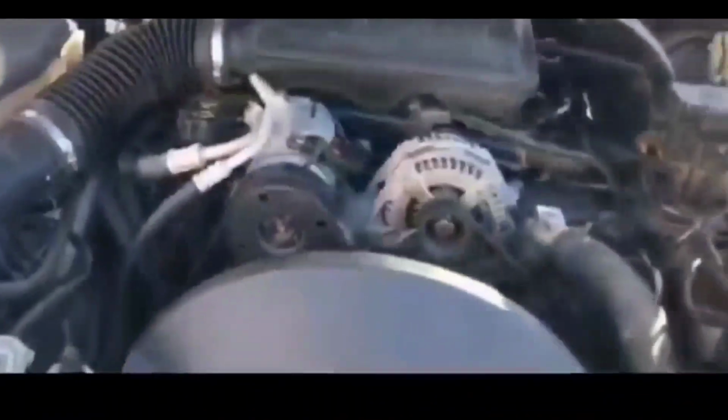I'm gonna say chances are, but yeah, your fuel pump is working at that point. You know that the fuel pump is working and it's pumping out fuel for the most part, like 99% of the time. All right, that's the fuel pump working if you hear that sound.